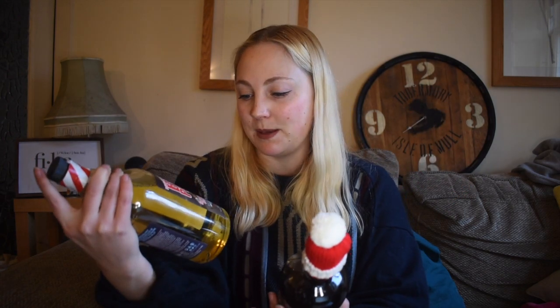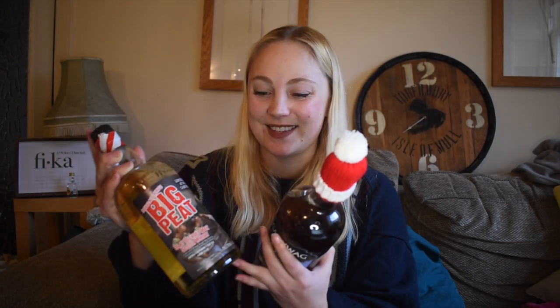And the Scallywag is 100% sherried in Oloroso and Pedro Jimenez with a combination of casks from Macallan, Mortlach and Glenrothes amongst others. And Big Peat is made with whiskey from Ardbeg, Bowmore, Caol Ila and Port Ellen. Both natural colour, non-chill filtered, and cask strength. So Big Peat is 52.8 and Scallywag is 53.1, I think. Great. So we are going to try Scallywag first and then we're going to try Big Peat.